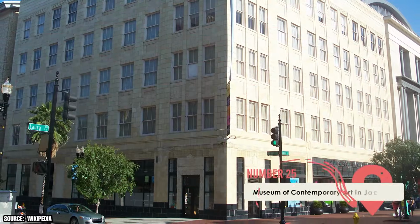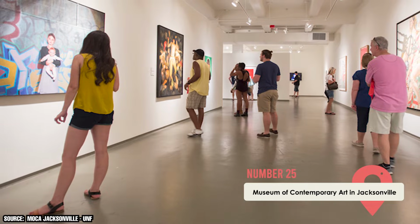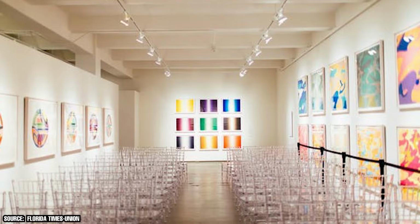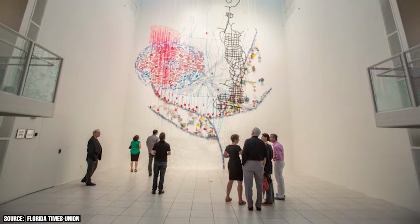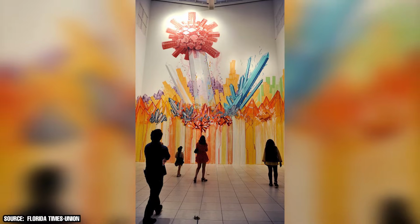Museum of Contemporary Art in Jacksonville. This museum is the best place in Jacksonville to find art made from 1960 to the present. It houses over 1,000 paintings, photographs, prints, sculptures, and art in other mediums. Despite its size, seeing the best of these works takes less than 90 minutes. It also hosts special events like guest lectures and interactive activities for children.